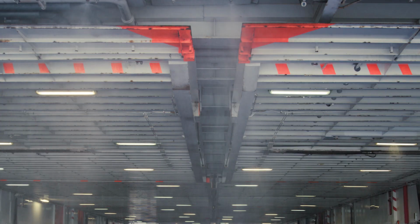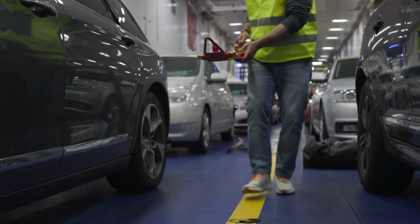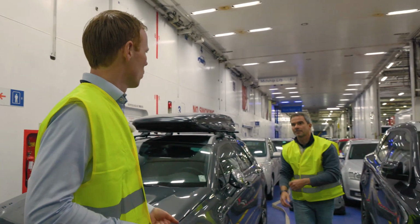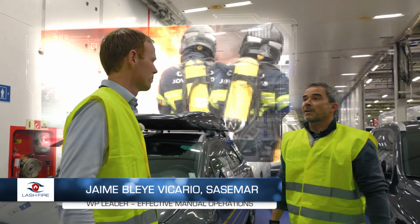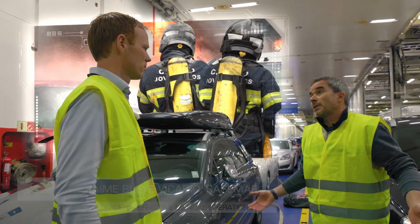If electrical cars are catching fire in the ro-ro space, the first recommended resort is still to activate the fixed system. But when it comes to manual firefighting of electrical cars, how should the crew tackle that? What do you say, Jaime? We have tested different approaches to electric car fires. Which method to use in a real case will depend on the situation.